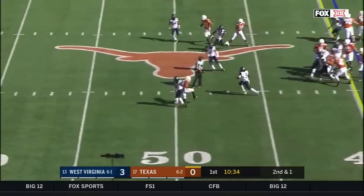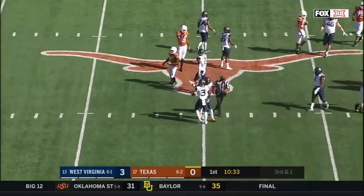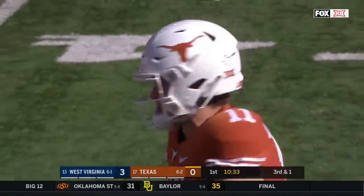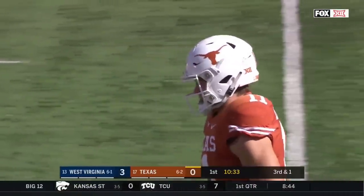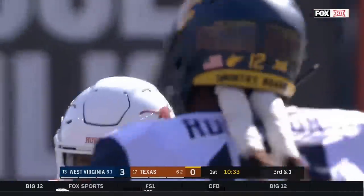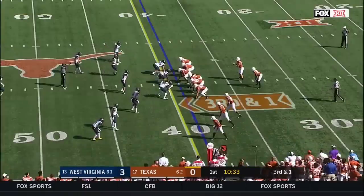Gallagher throwing over the middle this time, a little high, intended for Duvernay again. But the running game, so important for Texas. They'd love to get it going. I think that really is all about their backs. And right now, the true freshman is getting the start. This is his second straight start, Keontae Ingram.